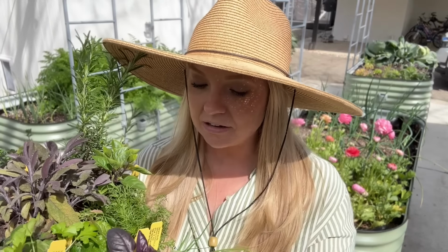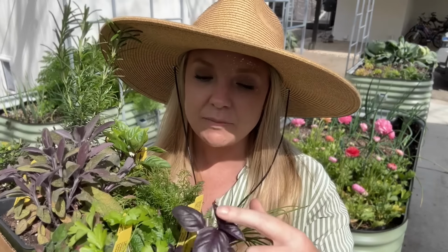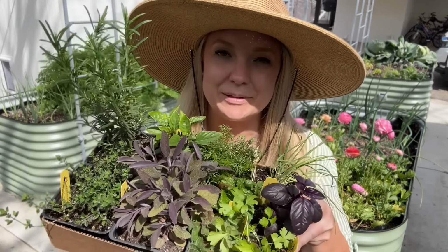So most of these are going to last a really, really long time. The only thing that won't last a super long time dried is the basil, just because that loses its potency once you dry it after just about 3 to 6 months. So I'll still be able to use it throughout the winter, but everything else is, I think, just going to be absolutely perfect. So I got these herbs.